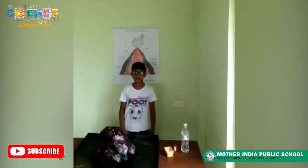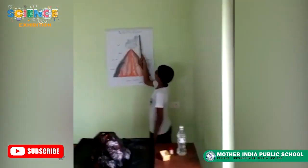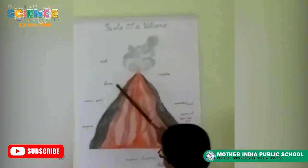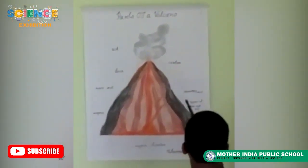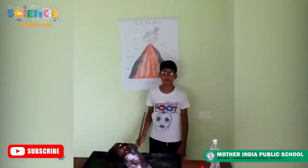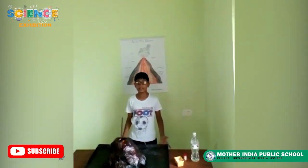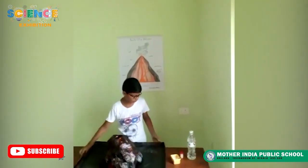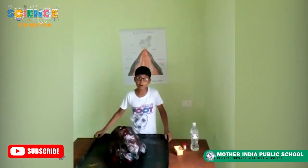Today I am going to say about volcano eruption. Parts of a volcano are lava, main vent, magma, magma chamber, secondary layer of lava and ash. These are the parts of volcano. Now I will show a model and a working model of a volcano. This is the model of volcano. Now I will show how volcano work.